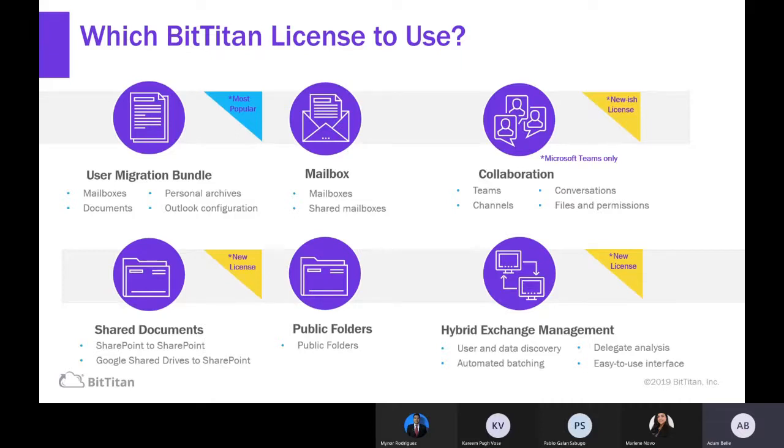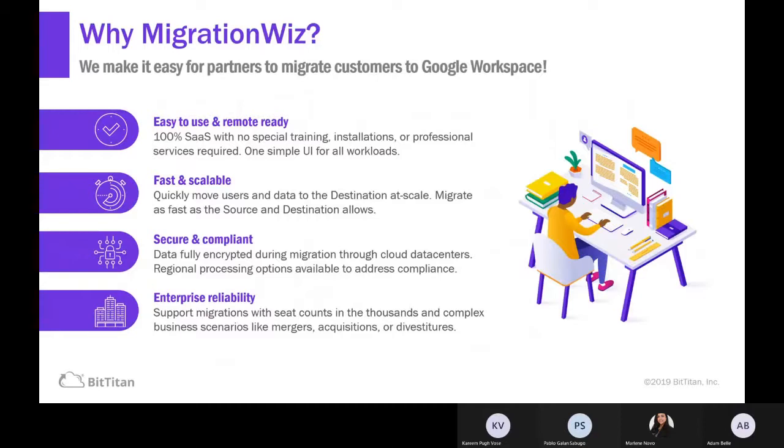The last new license type is the hybrid exchange management tool. If anyone is doing hybrid in their migration deployments for their customers, this is a really useful tool. We've got some more automation and time-saving features built in there for you. It automates the batching and makes the process a really easy-to-use interface. Typically, you would use this on a larger project, several hundred seats in size or more, but it's certainly a great value to you if you have those types of opportunities. So those are the licenses.